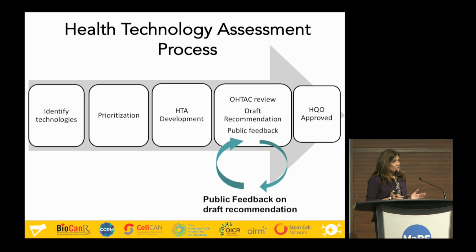Once an HTA is developed, that package of information is presented to our Ontario Health Technology Advisory Committee, or OTAC as we call it. And they're a group of, right now, 18 pretty wise people that sit around the table. They have backgrounds in epidemiology and health economics. They're clinicians, they're administrators, and they weigh up and deliberate the benefits and the risks and the value for money of these technologies. And based on that deliberation, they'll make a draft recommendation on whether to fund with public dollars the technology and whether to adopt it in Ontario or not.